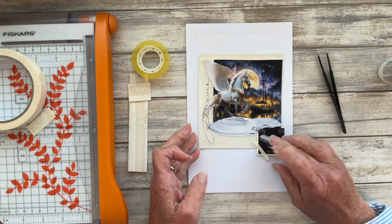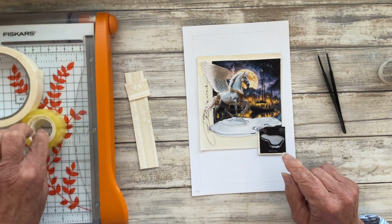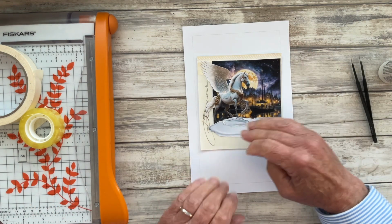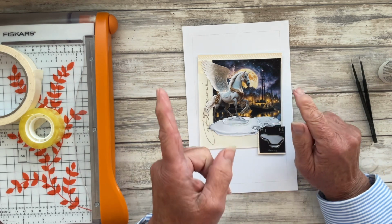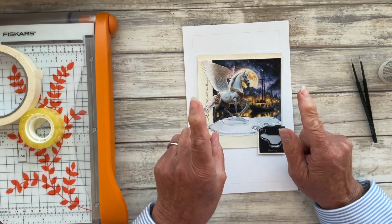So the first job, as always, let me move that to one side so it's safe. The first job, as always, will mean that I have to rub out my pencil marks before I can glue this down. So I'm going to go ahead and do that, glue that down, and then I'll come back in and glue down that little piece of masking tape.